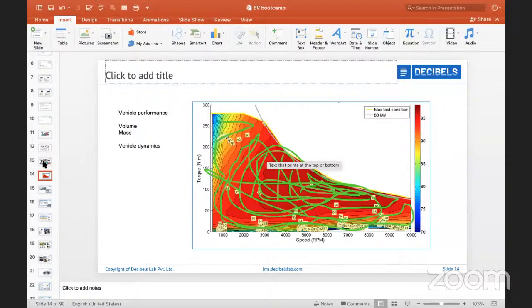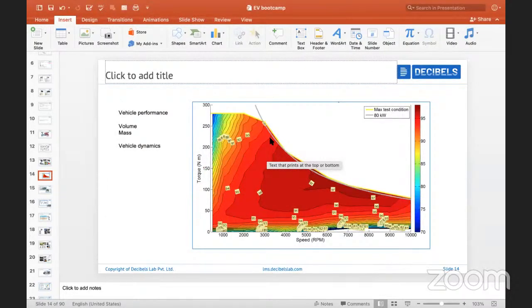This is a very brief overview of why transmission is required and how we make use of transmissions and stuff like that. So again, there are a lot of complexities. Should we go for a transmission in your vehicle?